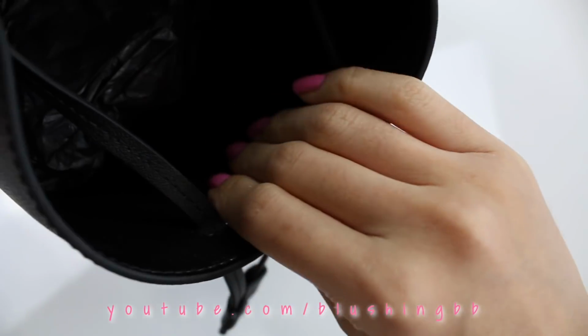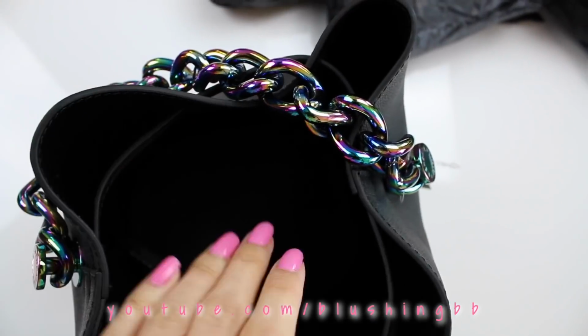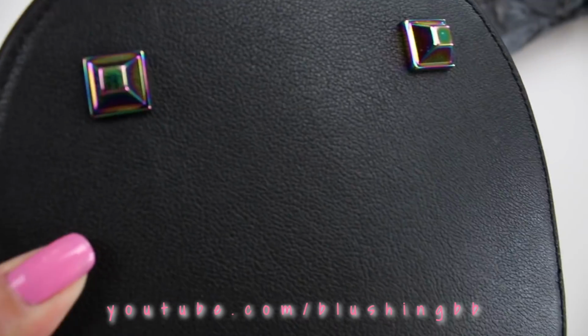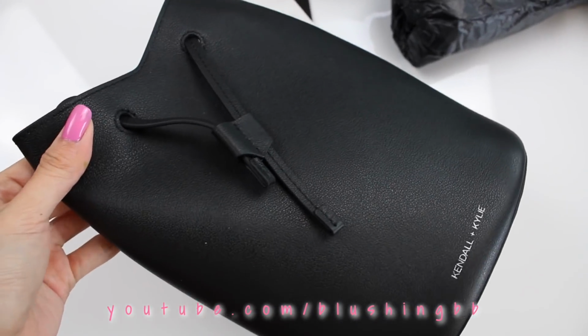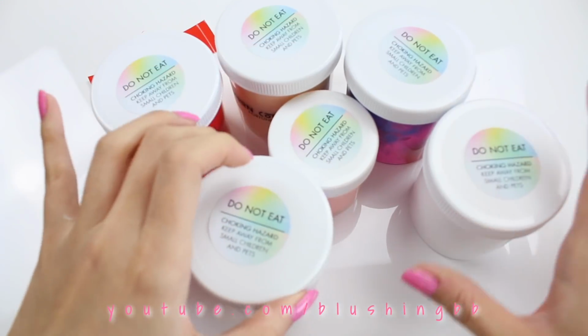I'm just removing the paper stuffing from the bag real quick. A little tip is to always keep the stuffing that comes with your bag so that you can place them inside your bag when you're storing it, and it just keeps the bag from losing its structure and shape. The bag itself is pretty roomy. There are also these adorable little holographic metal feet to protect the leather when you place your bag down on a surface. And now onto the slimes.